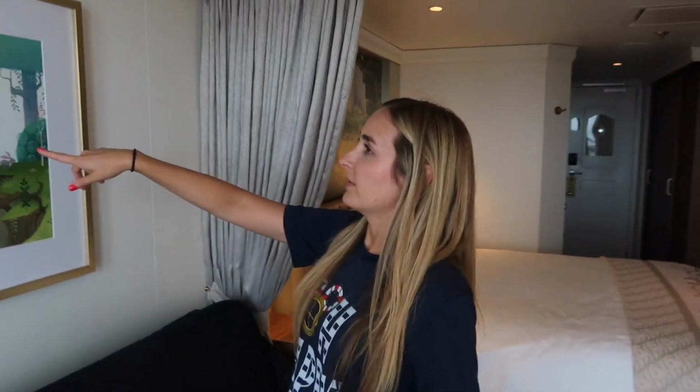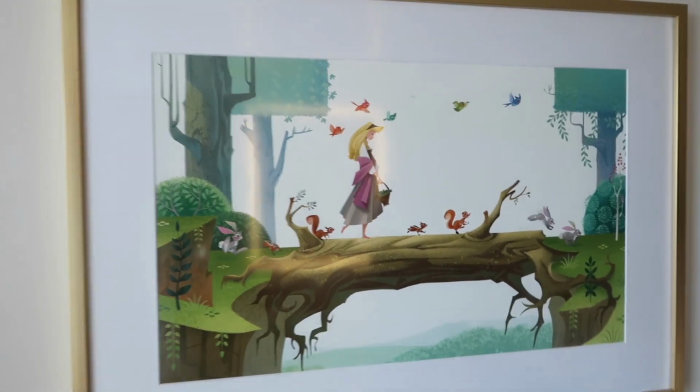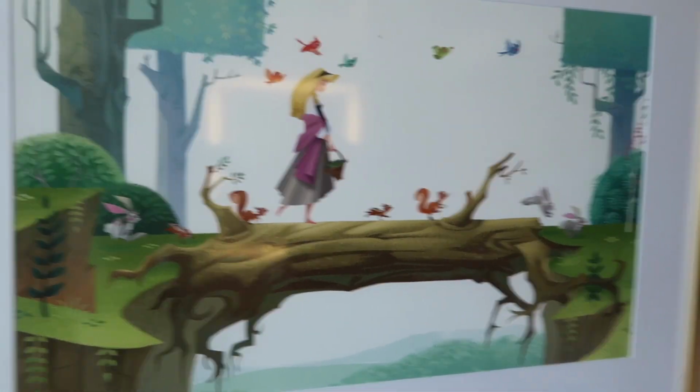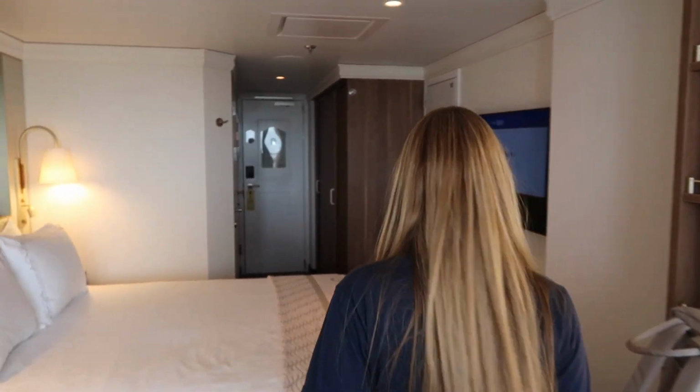Here's actually a Sleeping Beauty picture. That's cute. I like that. It's really pretty. It kind of has that Riviera art vibe.